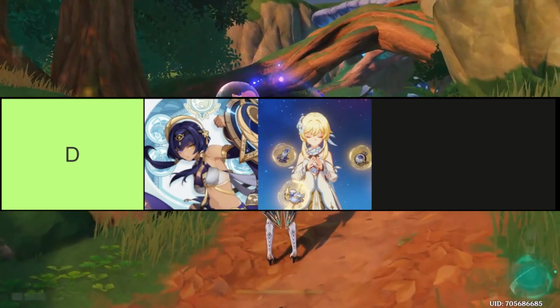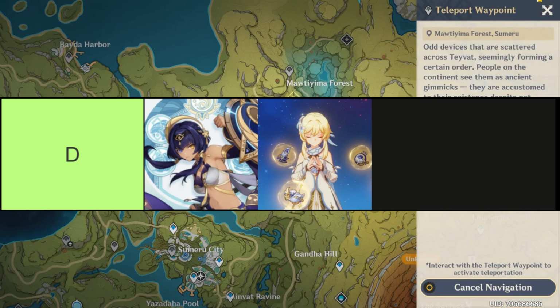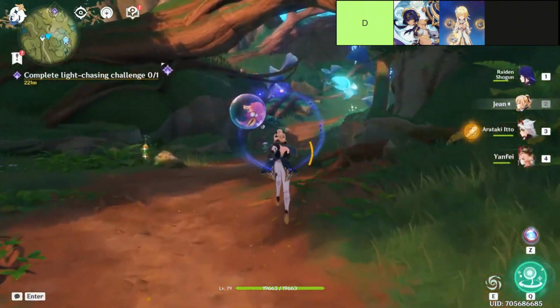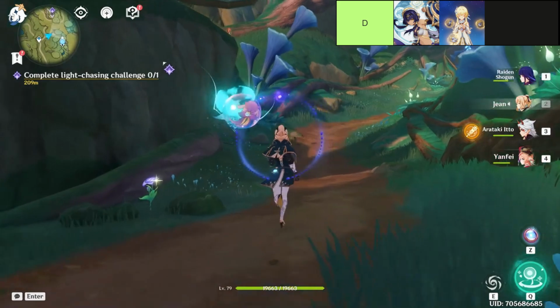The Hydro characters in this tier are, in order from top left to bottom right, Candice and Hydro Traveler. Alright folks, let's dive into some of the D tier characters in Genshin Impact. First up is Candice, who wields a polearm and hails from the stunning region of Sumeru.